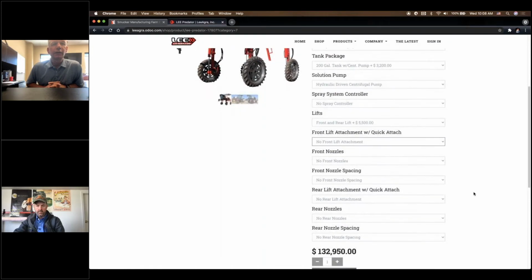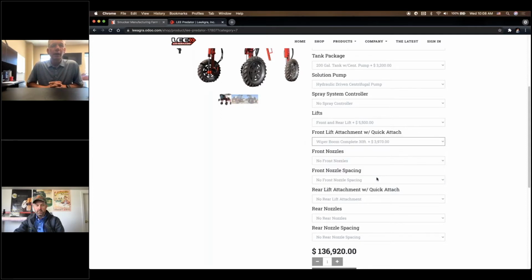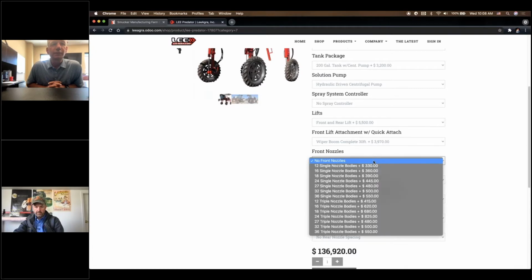You're going to have your front lift attachment with quick attach. So let's click that option. We actually have this configured, the front lift with a wiper boom package at 30 foot. So let's just click that for now. I know in the future we're going to be adding a wider selection for that. Sure. So rear lift attachment, you can do the same.